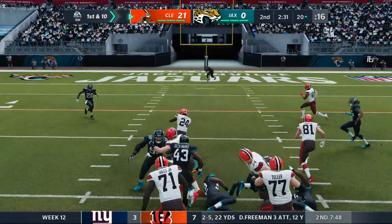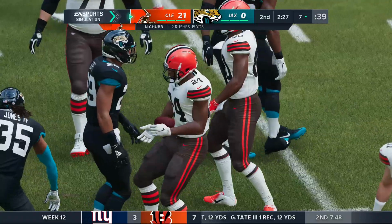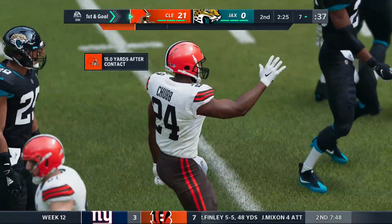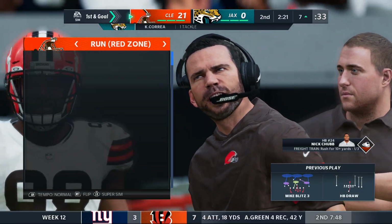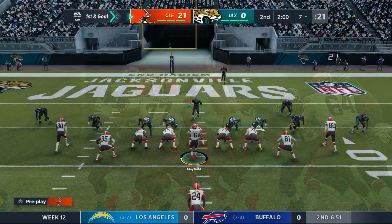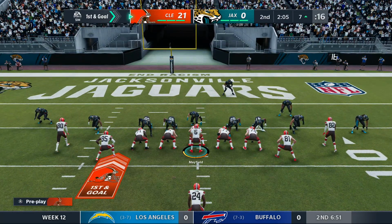Mayfield hands to Chubb on the draw, and brought down, but not before they get it inside the 10 to the 7. Another strong gain on the last two plays. They've moved it a combined 33 yards, and a nice carry and a first down for Cleveland. A nice pickup there by Nick Chubb, who's a bright spot for this Cleveland offense.